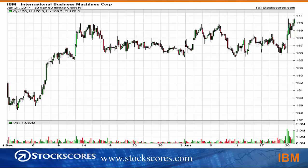And it becomes apparent why when you look at the longer term chart, the 30-day, 60-minute chart, and you can see that repeatedly in the past, it was getting stuck at 170. The market remembers that. So when you have a stock that is rallying with good strength, take a look at the longer term time frame to see where it is going to find resistance at those old price peaks.